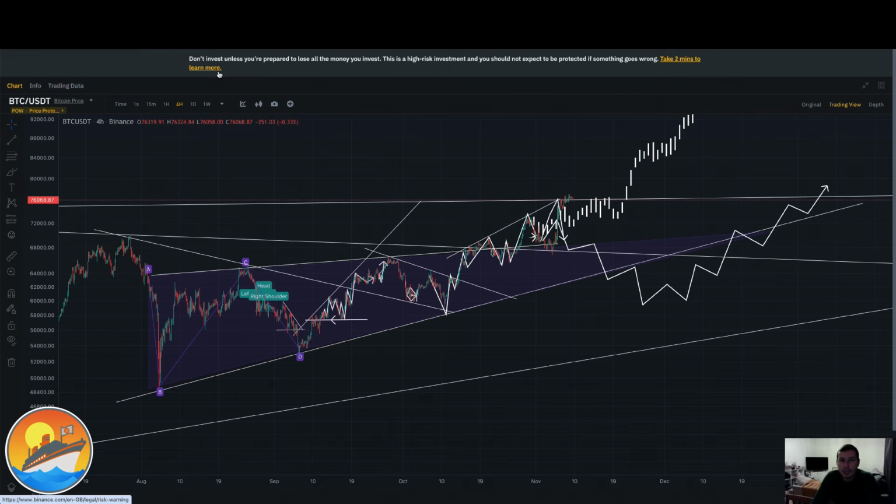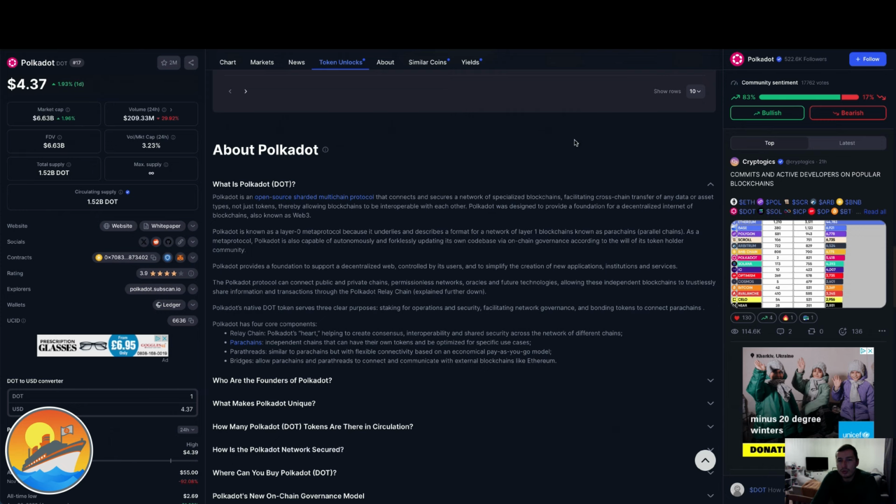Well, once Bitcoin starts hitting all-time highs, I think some of the altcoins will actually outperform Bitcoin in the immediate short term, and I think Polkadot is one of those coins. Polkadot is a very useful, very valuable coin. It's an open source sharded multi-chain protocol that connects and secures a network of specialized blockchains, facilitating cross-chain transfer of any data or asset types, not just tokens, thereby allowing blockchains to be interoperable with each other. Polkadot was designed to provide a foundation for a decentralized internet of blockchains, also known as Web3.